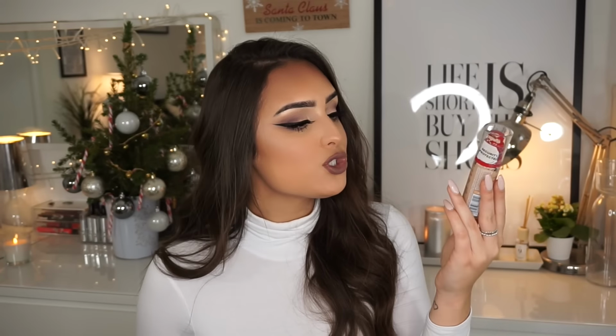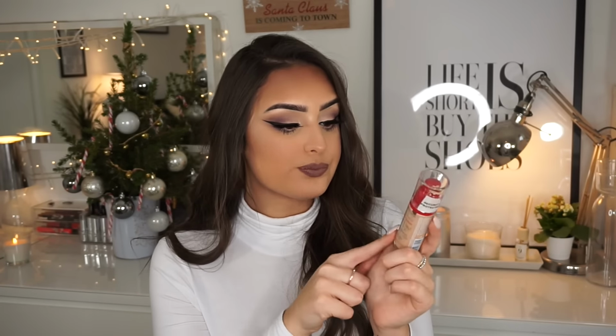Another one I like is this Bourjois Healthy Mix. They also do the Healthy Mix Serum, which I believe is a bit thinner and longer. The serum's more of a light consistency and a light coverage. This one is a little bit thicker. Personally, I prefer more of a thicker coverage, but it just depends on the time of year and what your skin is like and what you prefer. I am in the shade 54, which is beige. This is also, I would say, my second favourite foundation from a drugstore as well. So yeah, those two are definitely my favourites.